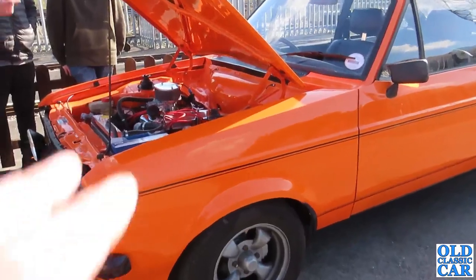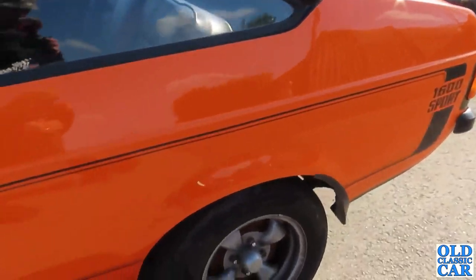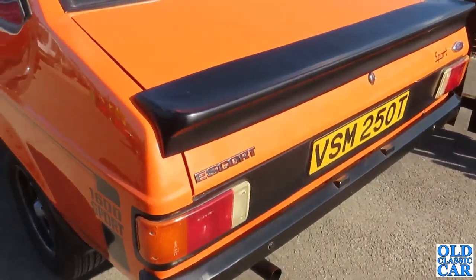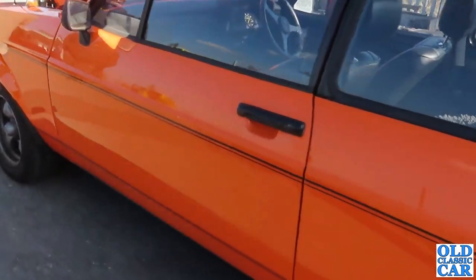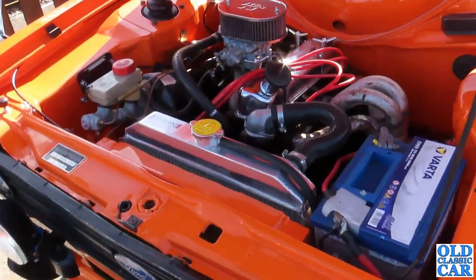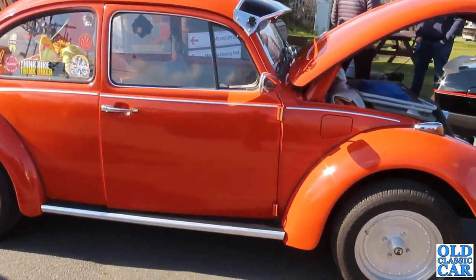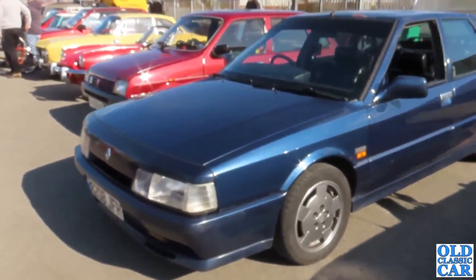And what's this over here? We've got a Ford Escort Mark II. It's a 1600 Sport. Nice wheels. It's another rare sight now, a Renault 21 Turbo.